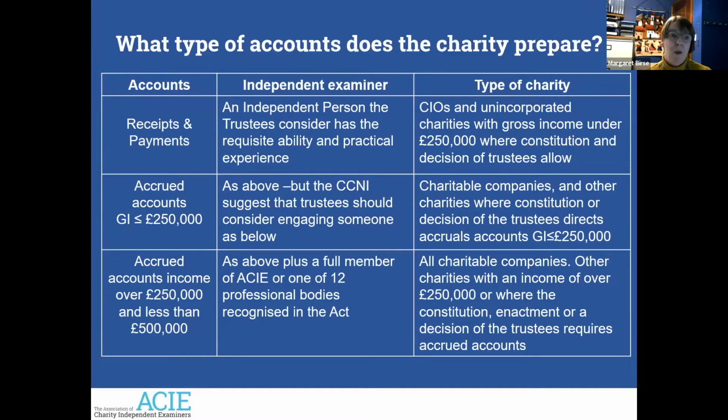Quite often a charity's constitution will say that the charity has to prepare income and expenditure accounts, accruals accounts, or accounts that show a true and fair view. In any of those situations, the charity should be preparing accruals accounts rather than receipts and payments accounts, no matter what their income is. For accruals accounts with income over £250,000 and less than £500,000, as I said a minute ago, the independent examiner has to be a full member of ACIE or one of the 12 professional bodies recognised in the Act. All charitable companies fit into that category, and other charities with income over £250,000, again where their constitution, an enactment or the trustees require accruals accounts to be prepared.